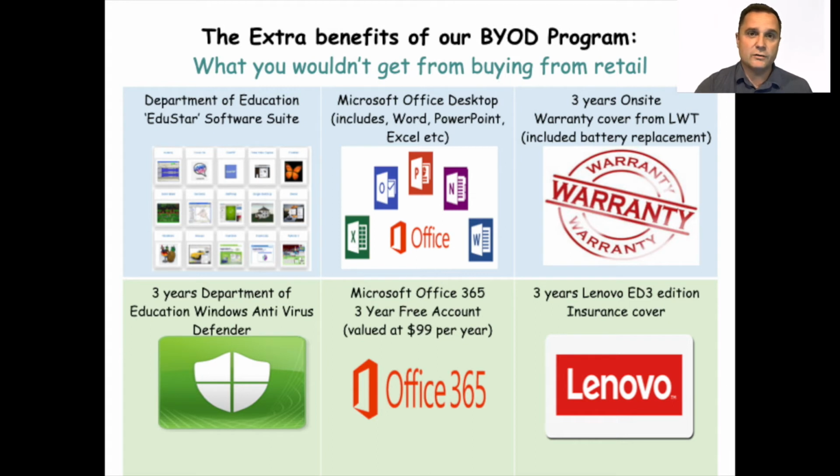You get 3 years of on-site warranty, and that means that a technician from LWT comes out to fix your child's computer. That only happens after your child comes to me or our technician and tells us about the issue. We try to fix it, and if it's something that can't be fixed by us and it is a genuine issue with the computer, then that technician will come out and fix the problem.